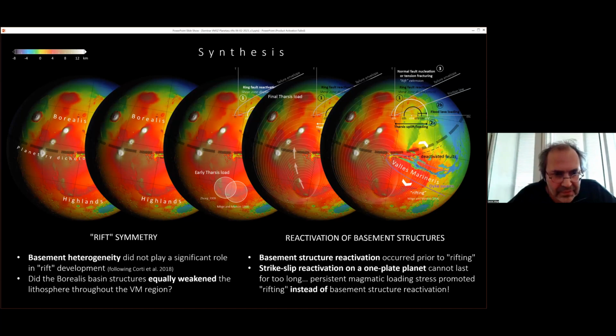at the beginning. Following Corti et al. 2018, we would think that basement heterogeneity did not play a significant role in the development of the rift. So the question, I mean, what probably happened, if this is correct, is that the Borealis basin, when it formed, just weakened the whole crust in Valles Marineris homogeneously. So we still have a homogeneous crust, but much weaker than before. And so this is why we have a symmetric graben in Valles Marineris. The crust is still homogeneous, it's just weaker.